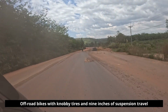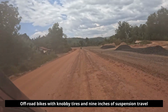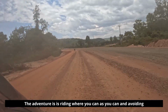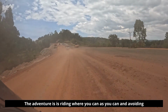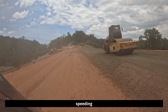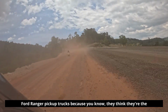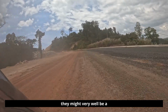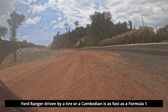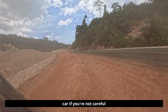These aren't hardcore off-road bikes with knobby tires and 9 inches of suspension travel. The adventure is riding where you can, as you can, and avoiding speeding Ford Ranger pickup trucks because they think they're the fastest thing in the world, which in this case they might very well be. A Ford Ranger driven by a Thai or a Cambodian is as fast as a Formula One car if you're not careful.